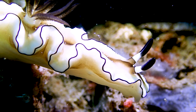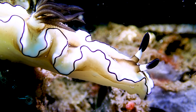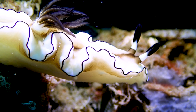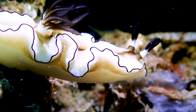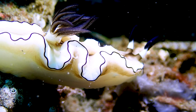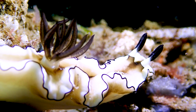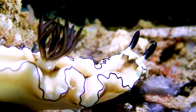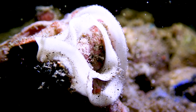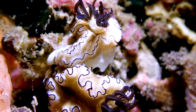So this particular species of nudibranch, we actually found 10 of them, and at first I thought it was the common one that we see all the time in Darwin, but it actually wasn't. It was a different species of the same family, so it'll be a good addition to our book. There was even some that were laying eggs. These guys were everywhere, and they were usually on the sand at the bottom of the pillars.